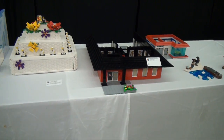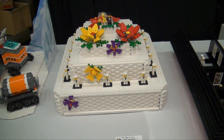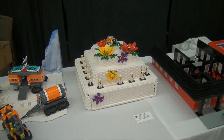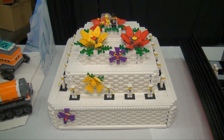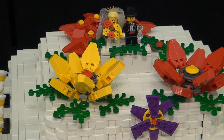Very cool. This is a cake here. It's called The Cake is a Lie. I'm not sure what the story behind that is. They said they made it for a FIRST LEGO League anniversary, so I wonder if there's something inside there. There's a story there, but it is an interesting looking cake either way. Apparently the cake is in fact a lie.